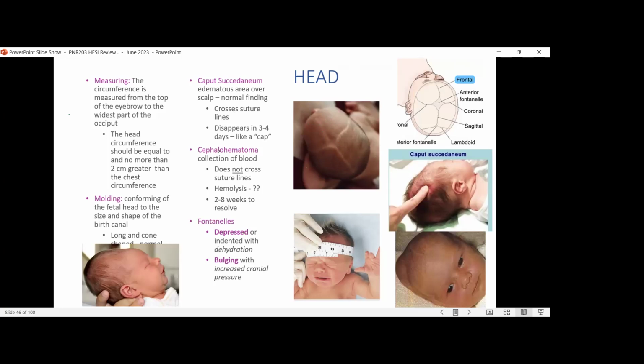Now, if the baby has a cephalhematoma, here you have caput succedaneum, and over here is the hematoma. The hematoma is right up on the parietal bone, the side of the head. This is a collection of blood under the scalp. Does this cross the suture line? No, it does not cross, because it's on the side of the head. The caput succedaneum is only fluid, so it's not as bad as this one, which was a collection of blood.